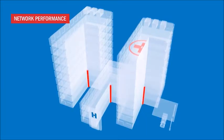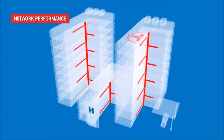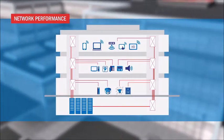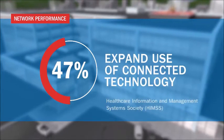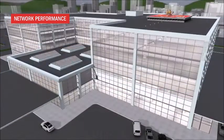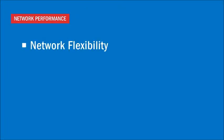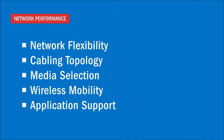More than ever before, a high-performance structured cabling system plays an essential role in operating a modern healthcare facility. Without it, you cannot support the rapid growth in healthcare-connected technology. According to HIMSS, 47% of hospitals expect to expand their use of connected technologies in the next few years. Creating versatile physical layer connectivity depends on well-designed network flexibility, universal cabling topology, media selection, wireless mobility, and consideration for multi-application support.